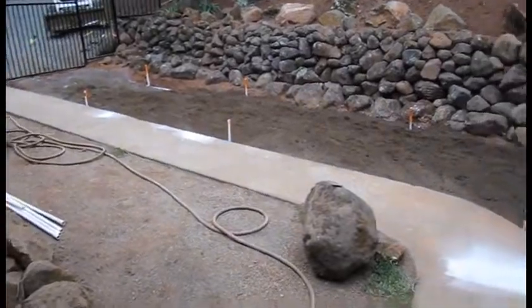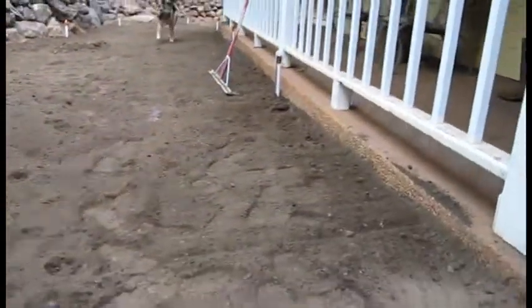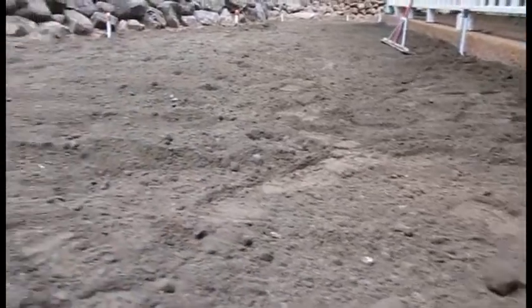Alright, end of the day, and have a fair amount of the dirt in and hand smooth. I don't have it compacted yet, so it's going to go down quite a bit more than it is right now, but you can see it's starting to come up to grade, and looking really good.